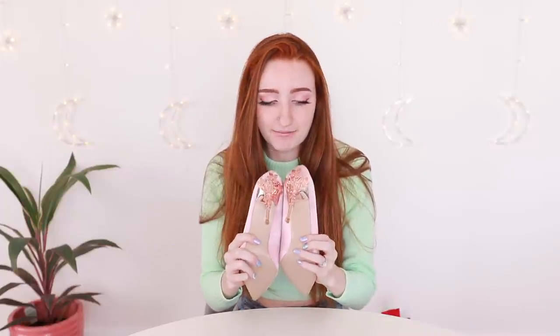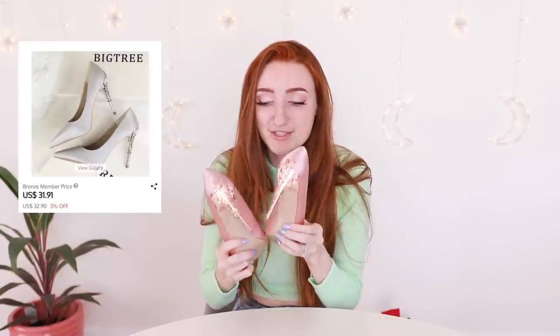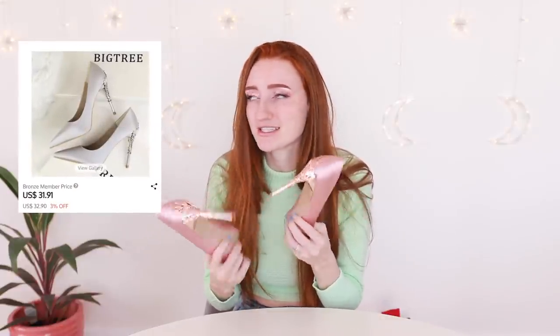More shoes he doesn't like. These are a knockoff, I think it may be of YSL or something. There is actually a very famous brand that made these original shoes and they're thousands and thousands of dollars. I was very happy when I spotted these.